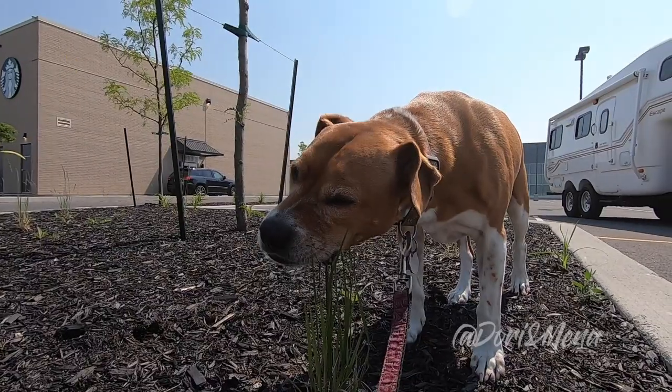Quick stop for coffee again. Starbucks. Sort of a tradition. Every time we go on the long drive, we like to have a little coffee next to us. Super excited to be on the road again. We've been back since April. So it's been a long 3 months.